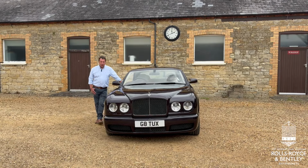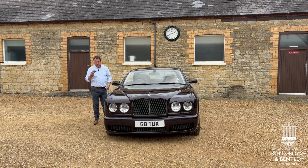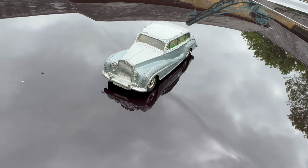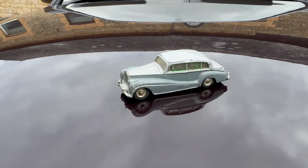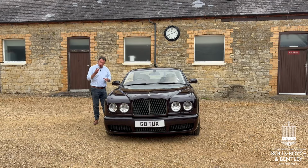One of the things that got me into Bentleys in the first place was a very old memory. I would actually say it is my earliest memory, and that was my dad gave me my very first Dinky toy ever, and it is a Rolls-Royce Silver Wraith. This was a very treasured car. It did get painted once or twice, the curse of Humbrol paint, and I cleaned it off again. So I've had this down the years, but to me, this was the epitome of the best car to have.